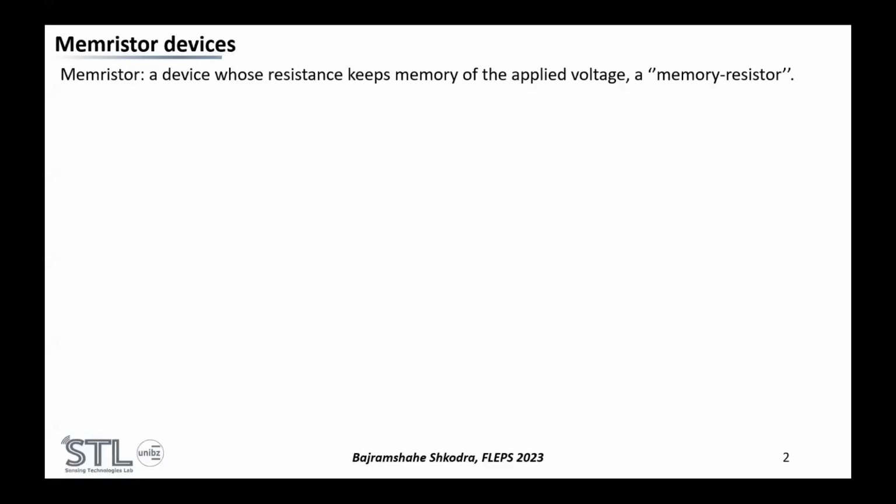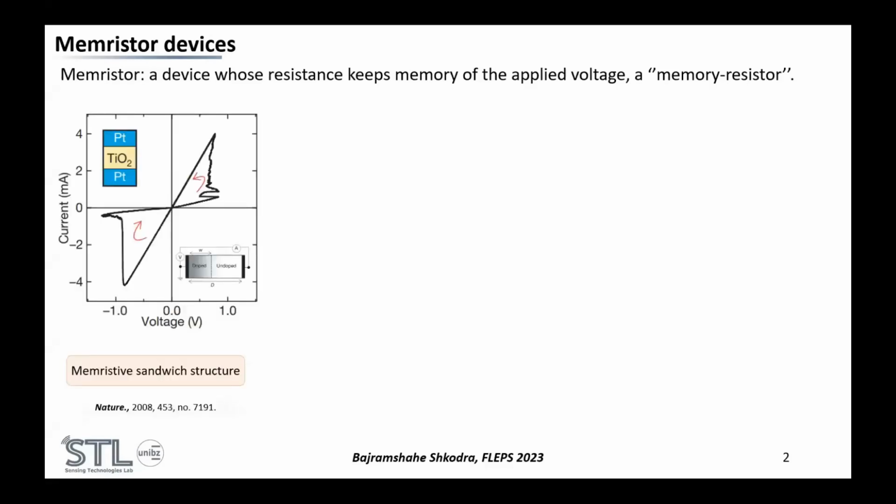Memristors are devices whose resistance keeps memory of the past applied voltage, hence the name memristor. Theoretically, these devices were defined in the 70s, but experimentally fabricated and tested only in 2008. This is the first memristor device that has been experimentally tested. It has a fairly simple architecture with two platinum metallic electrodes and titanium oxide as a switching layer.